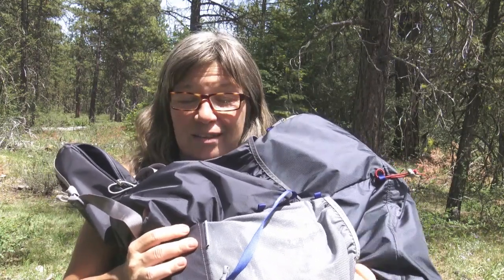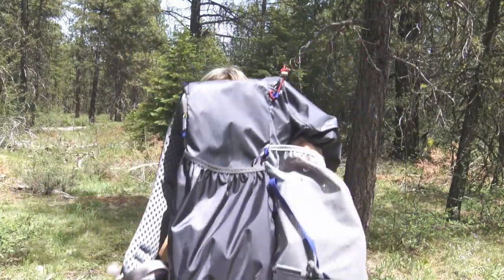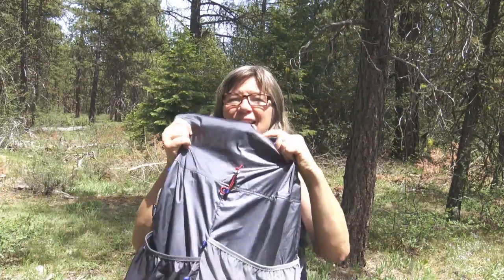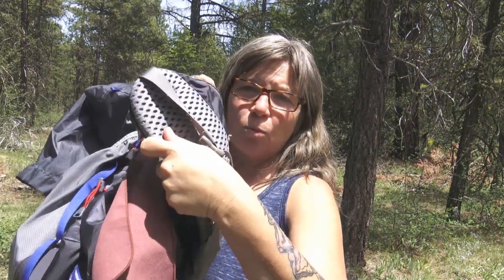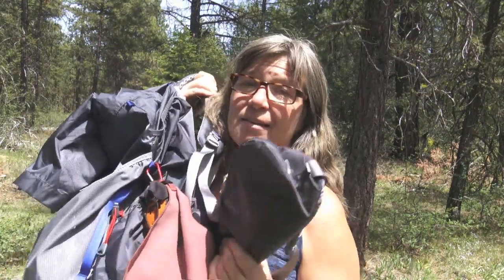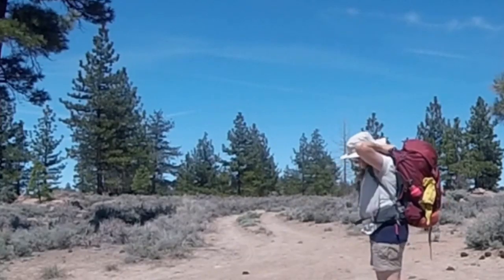And my Gregory 60 weighed nearly 5 pounds. This weighs 2 pounds. And it's got a lot of great qualities that I really like about it. The hip belt is actually more comfortable than I thought it would be, because the Gregory has a super duper heavy duty hip belt on it. And I thought, wow, this little thing isn't going to be very comfortable. Luckily right now I have enough padding.